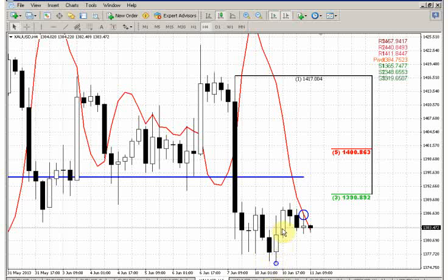But since we expect the downward continuation based on the events that have happened on the daily time frame, this pattern could in fact become the triggering pattern for the downward continuation, and the market probably could not stop right here.